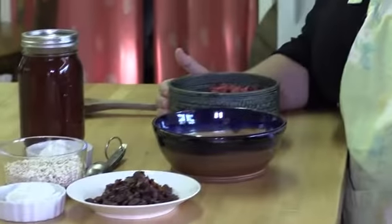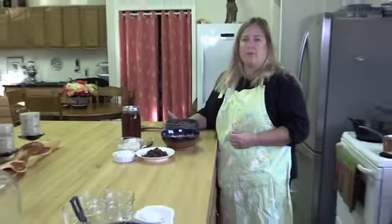In addition to the honey, I've put in a half of a cup of ground up fireweed pith. It's the pith of the stem of the plant, and I use that as a thickener. It works fantastic, and we have so much fireweed on our property. It's something that's sustainable and comes back every year.